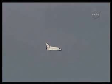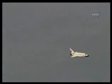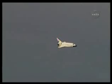The slow, gentle turn around the heading alignment circle. Commander Rick Sturckow will soon align Discovery with runway 22, time to touchdown 2 minutes.